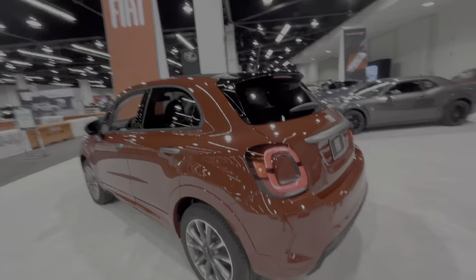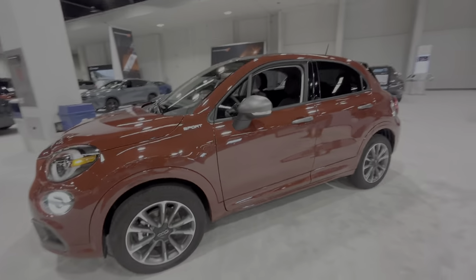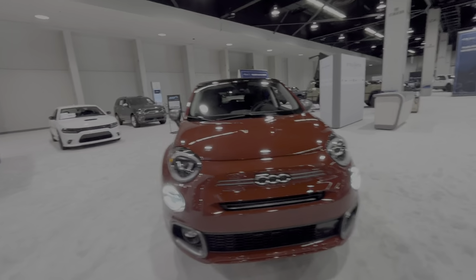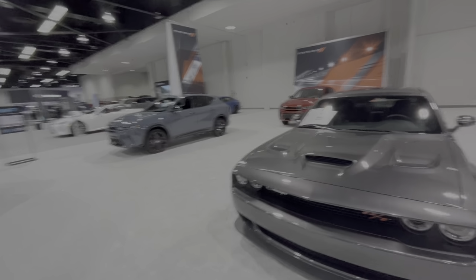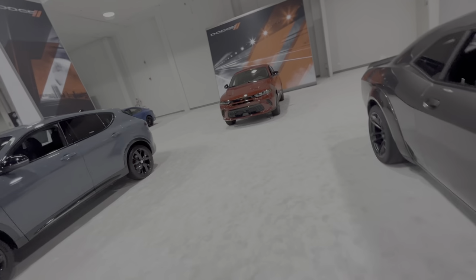So Fiat, they show only one car. That's probably what they're gonna sell. Oh, they're already selling. It's the 500X, right? Yeah. Redesigned a little bit. I'm not sure about who's gonna buy that kind of car. And they already put a recall.